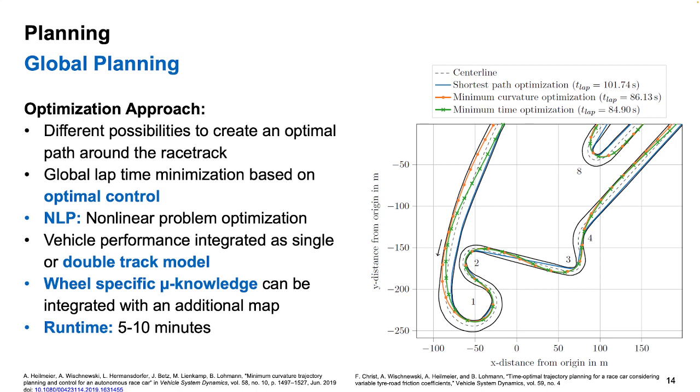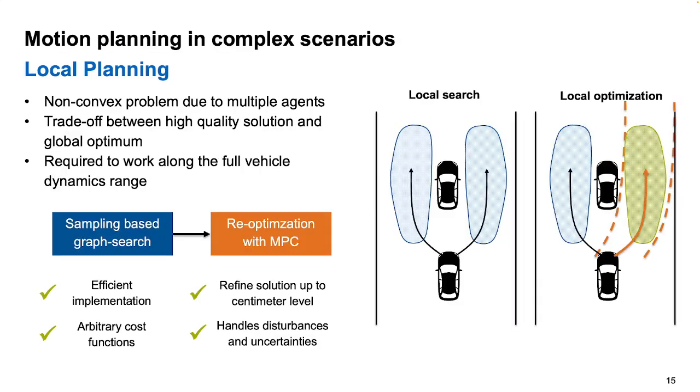What you see here on the right side is the minimum time in green for one racetrack, which is definitely better than the minimum curvature or the shortest path optimization. Then we go into local planning. What we do here is split the local planning into a sampling-based graph search in a local search and then an additional local re-optimization with MPC.